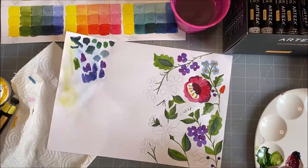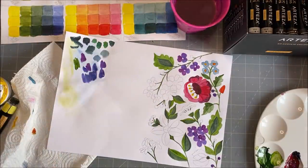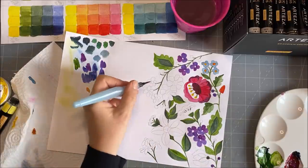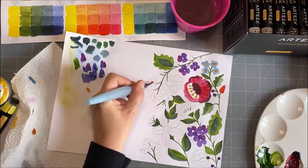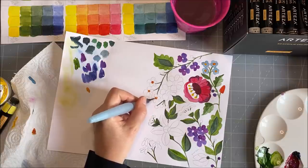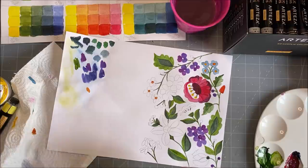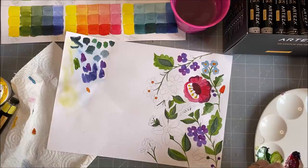Let's see if I can get a bit of orange going. I need to clean my brush better. Okay, so I want a little bit of orange there. Let me just see. Yes, that'll do. I need some orange for the center of these flowers. And also for the center of the purple flowers, I'll just add a little bit of yellow just to make it look slightly different.